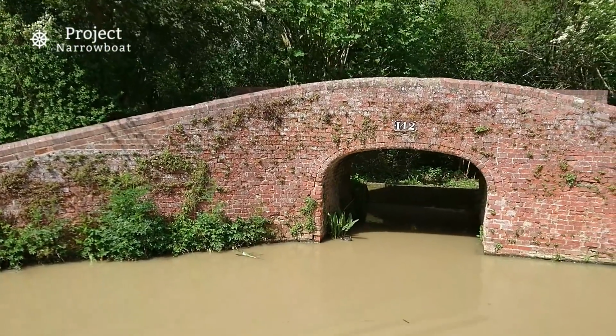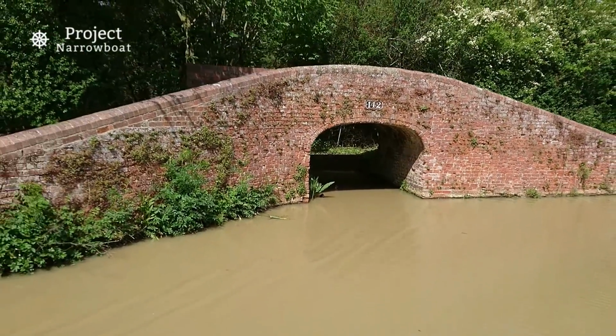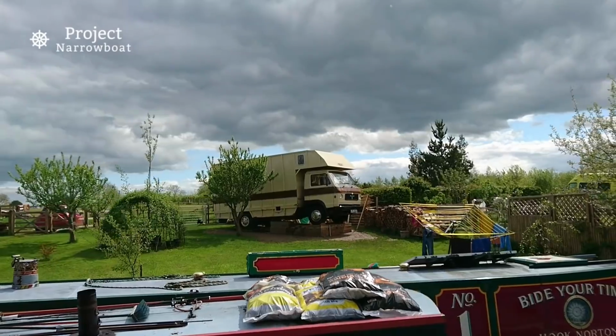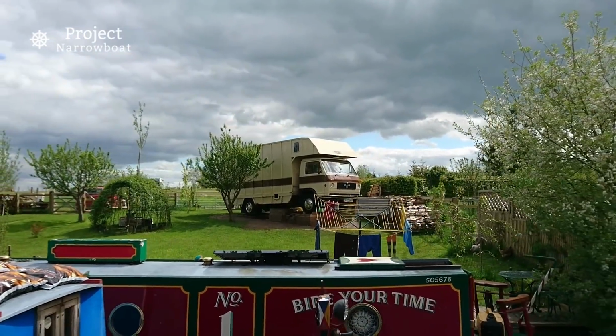Actually, just going past a really nice spot to moor. They've got it all here, nice and open for the sun. A little bit of land next to the boat. Quite picturesque, actually. Very nice. Someone's gone to quite a lot of trouble to make sure their camper van is level.